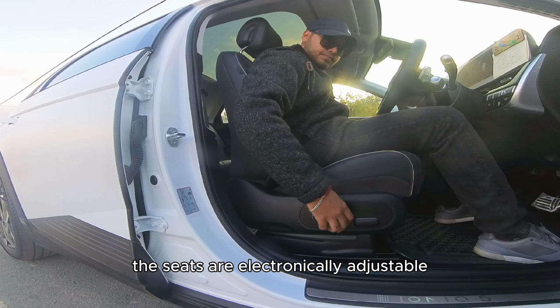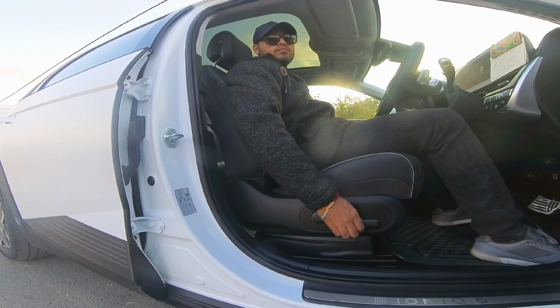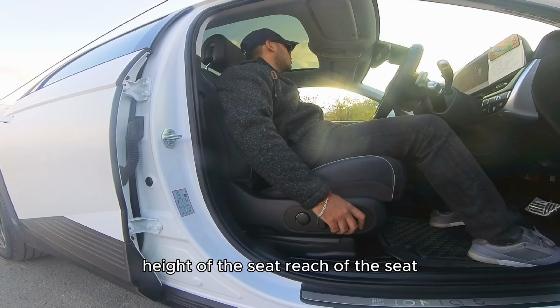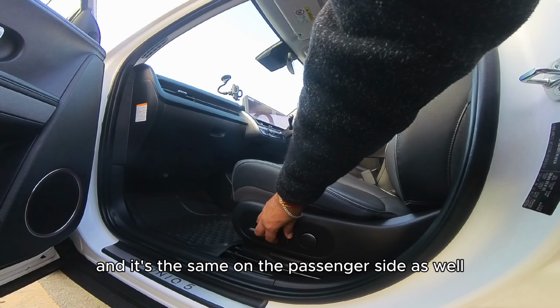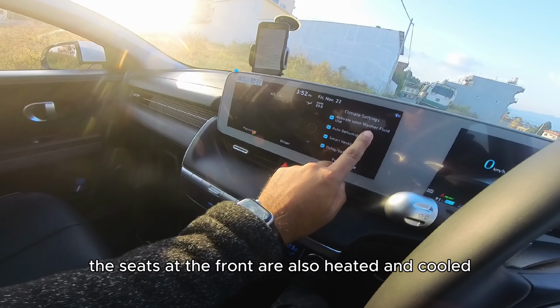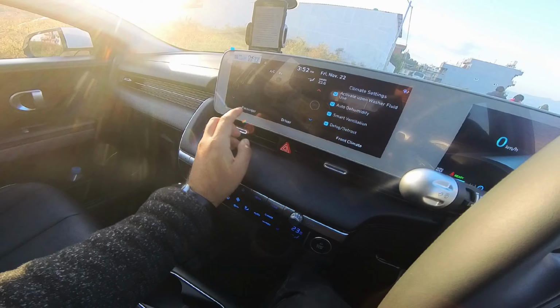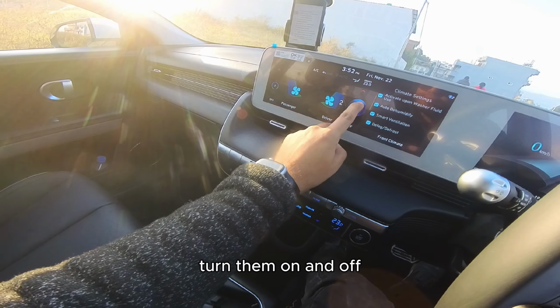The seats are electronically adjustable. Lumbar support, height of the seat, reach of the seat, everything. And it's the same on the passenger side as well, electronically adjustable, everything. The seats at the front are also heated and cooled, by the way. Like, you can turn them on and off.